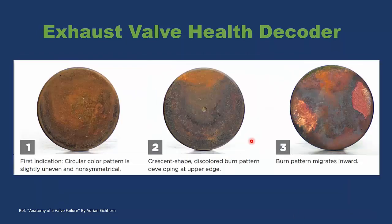All right, so the indication of something going on with an exhaust valve that will at some point need attention is that you do not have a good circular color pattern on the exhaust valve. That's a trend right there that says we need to keep watching this. As it progresses in service, this could be, let's say, 50 hours, could be 200 hours, depending on the rate that the problem is progressing at.